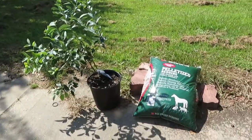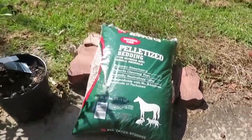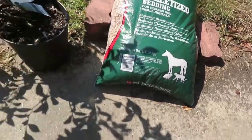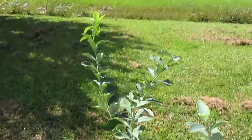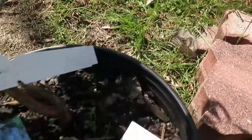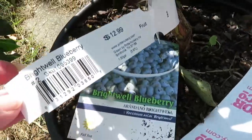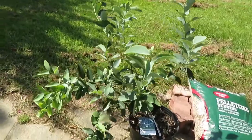All right, y'all, we are outside now for the rest of this. I went to Tractor Supply and I got this 40 pound bag of pine pellets. It's what we use for cat litter, $5.99. And they had this big old bush. Let's see, he's at least 3 feet tall. Blueberry bush, and a decent price, $12.99. So we're gonna have to pick a spot in the yard to plant him.